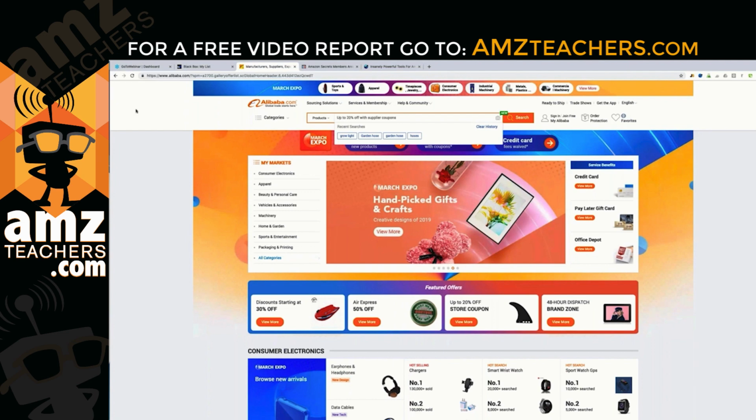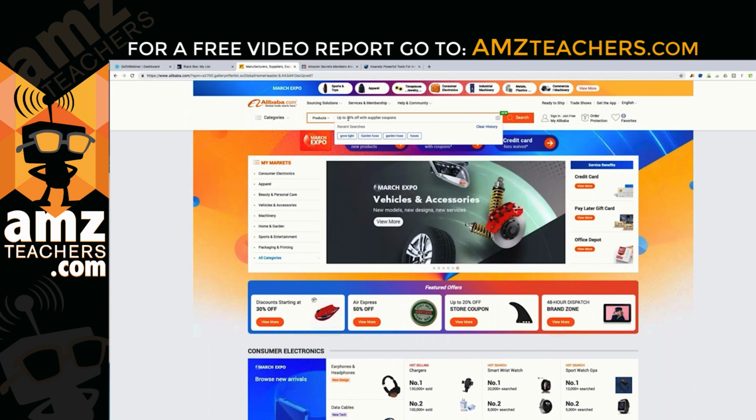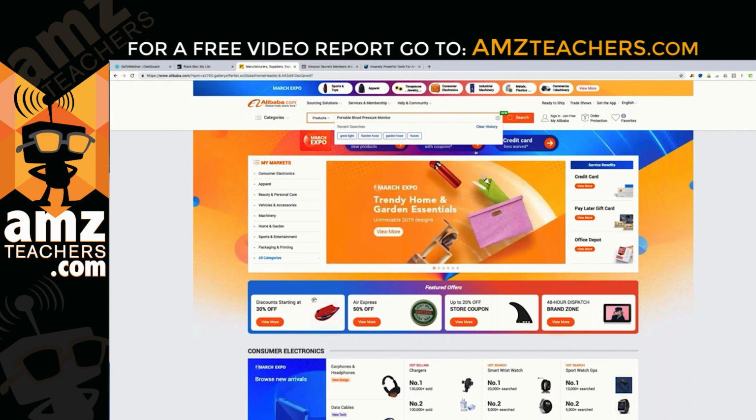So right here, when you come over to Alibaba, I've already got it up. You'll want to search right here in the products box, and you'll just paste that in there, portable blood pressure monitor, and let's hit search.